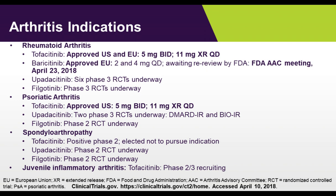Spondyloarthropathy is a bit interesting. We would have thought that Tofacitinib would be very effective, and it had a positive phase 2 study, but it was an adaptive design, and they elected not to take it forward, although there was an article and an editorial recommending by the spondyloarthropathy group in Europe that it should be considered as an effective therapy. Upadacitinib has a phase 2 trial underway, and Filgotinib also.